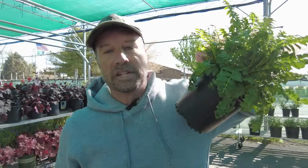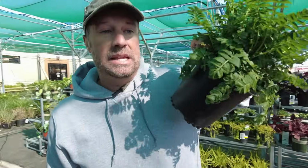Now, this Jacob's Ladder in the 1 gallon is $11.84. It's kind of one of the rubs. We can find some of this stuff a little less expensive other places, but where am I going to find Jacob's Ladder? Does that make sense? So I'm willing to pay the extra $1.50 to get a Jacob's Ladder here because I've got it. The struggle's real, I understand.